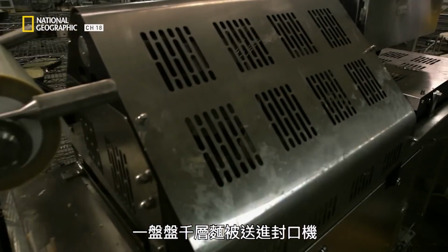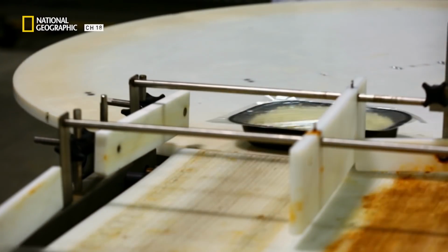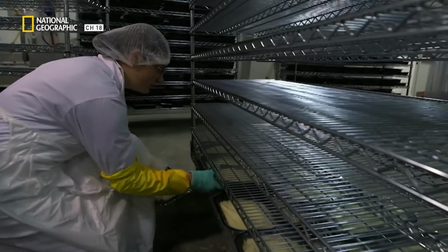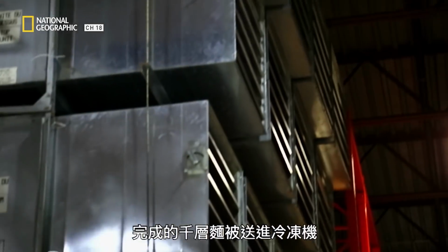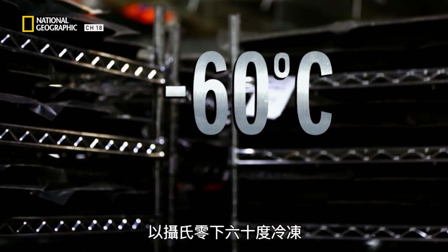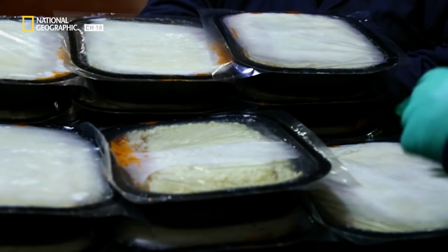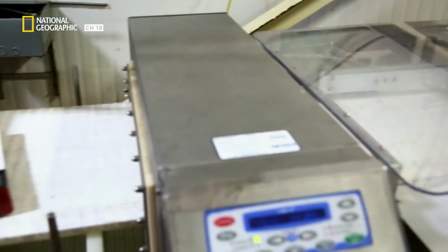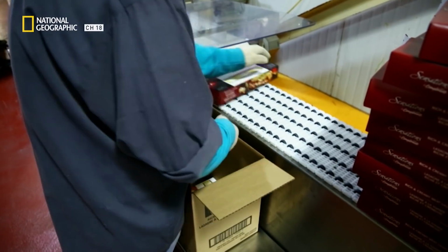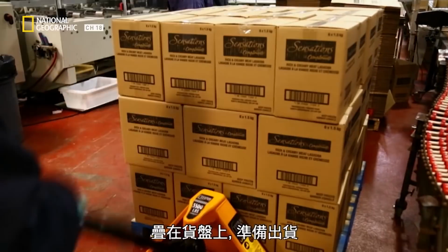Trays are sent through a sealer and receive a film top. Finished trays are sent to a freezer, where they're frozen at minus 60 degrees Celsius. After going through a deep freeze, the lasagna is ready to be packaged. Boxes are built and trays are inserted. Lasagna is boxed, placed onto skids, and ready for truck delivery.